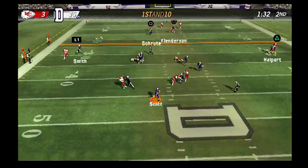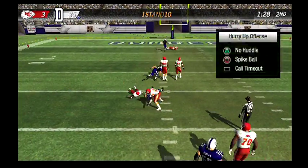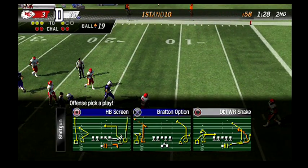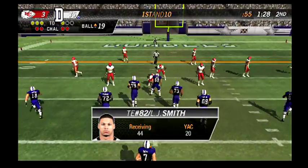Rolling out to his left. Gets rid of it. He finds his man. They'll spot this one at the 19. He makes his fifth stop of the game on that play. Scott has been perfect on this drive. And this is the eighth play of this drive. Let's see what they can do in the red zone.